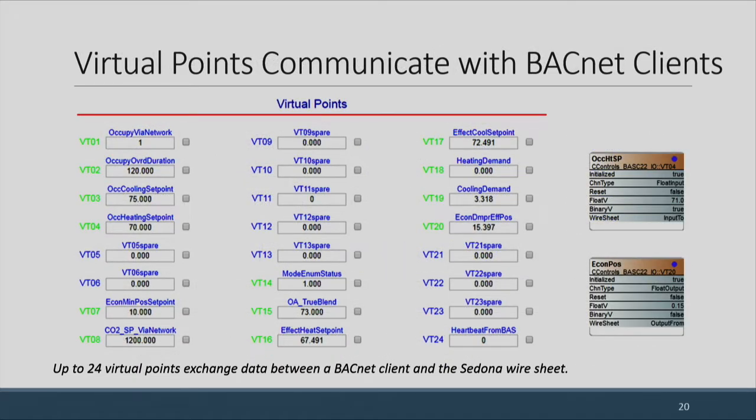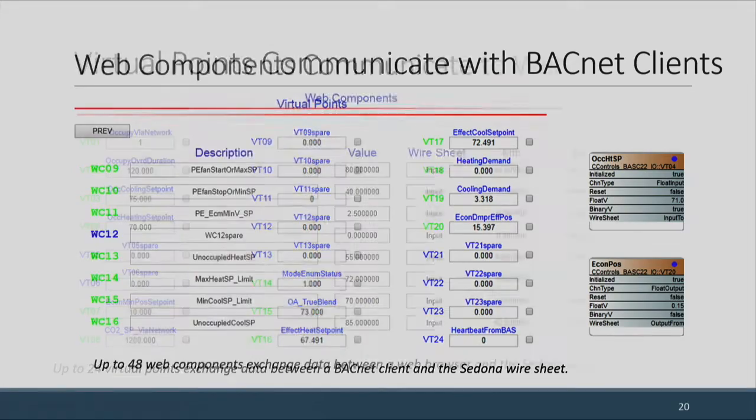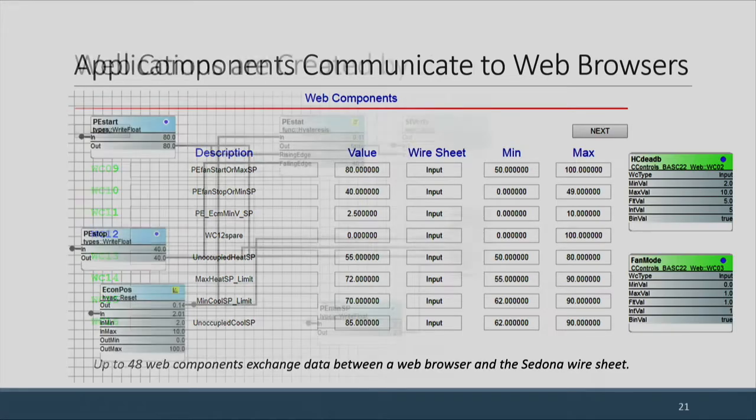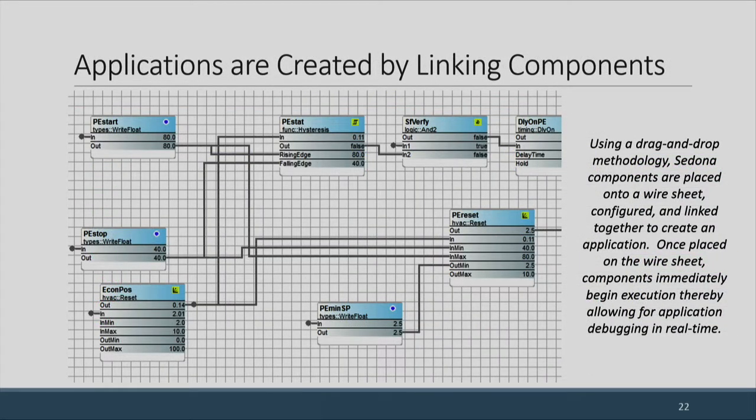And then, of course, there's virtual points so that you can communicate to a BACnet client, or you can act as a server. In web components, this allows you to configure some min-max values that you can write to components in the Sedona from a web page. That means that you can create user pages where they don't get into the program, but they can fine-tune the operation by changing values that you've put into the programming logic. And then, of course, the ever-popular function block programming, linking them by dragging from point to point.